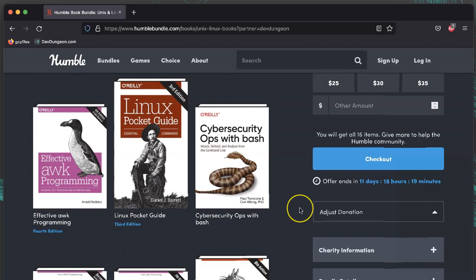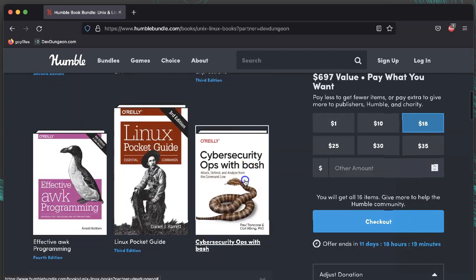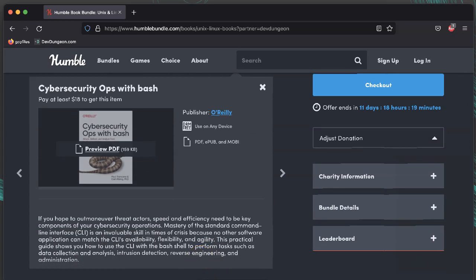When you get the full 16-book bundle for $18, you're also going to get a book called Cybersecurity Ops with Bash. Given the rapidly growing field of security, knowing how to do some basics in the command line will really give you an edge. But don't think you need to be a cybersecurity specialist to learn some basics of security. There's a ton of security tools out there and it can be overwhelming, so having this book to show you some basics with just the shell is going to be really useful. And again, even if you're not a specialist, if you ever work on a Linux machine or have your own, you should know some security fundamentals, so I'm really glad that they included this one in there.